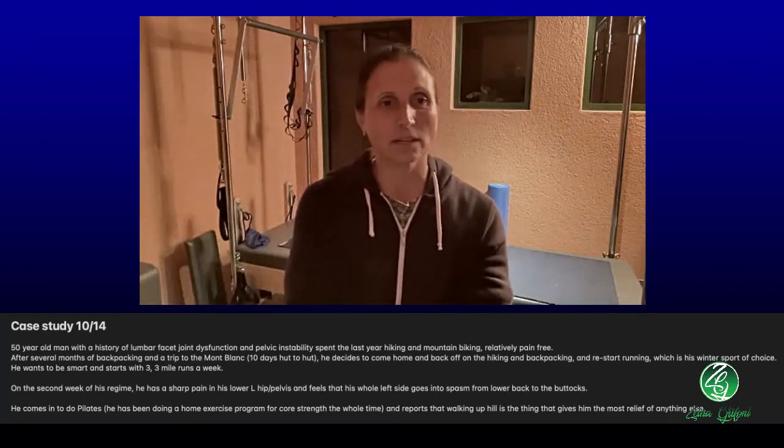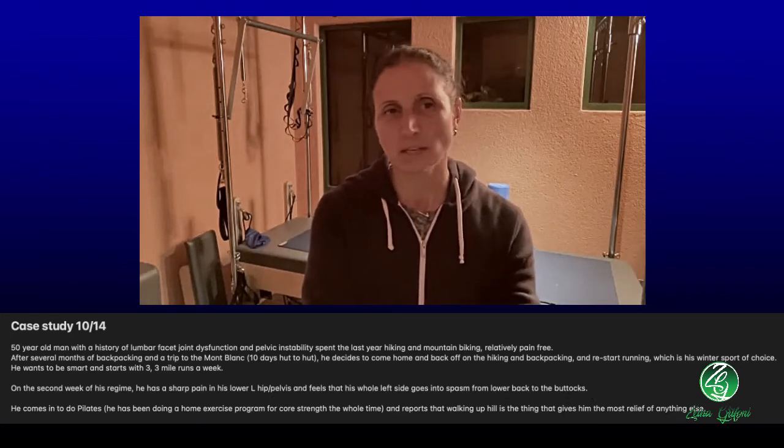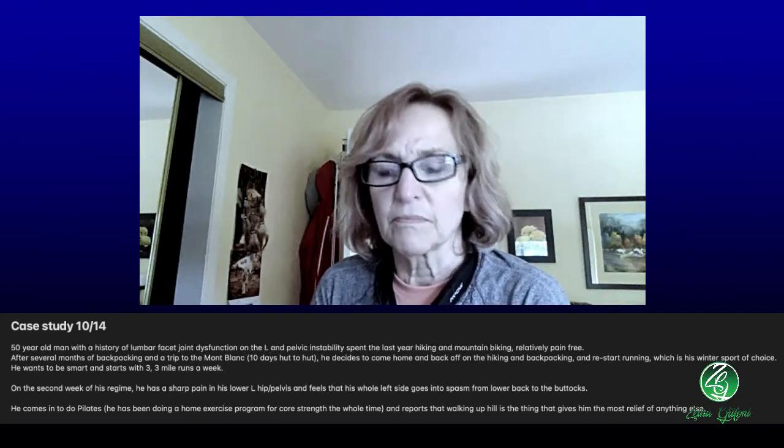That's definitely what entered my head. The only thing that doesn't really follow that is that he has the sharp pain in his left lower hip pelvis. That could be SI joint. But then his whole left side goes into spasm from the lower back to the buttocks. And he had a history of lumbar facet dysfunction. I didn't say this, but it was on the left. I should put that in. On the left in the past.